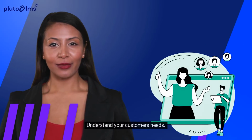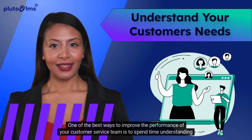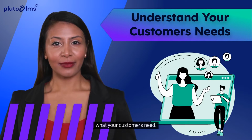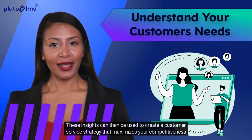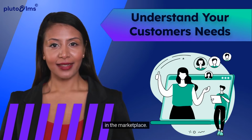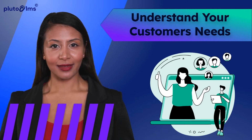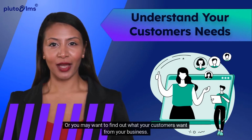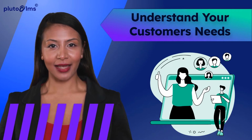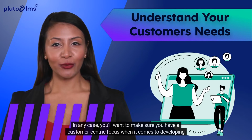Understand your customers' needs. One of the best ways to improve the performance of your customer service team is to spend time understanding what your customers need. These insights can then be used to create a customer service strategy that maximizes your competitiveness in the marketplace. There are a number of ways you can gain insights into your customers' needs. You might want to look at whether you're meeting the needs of your customers who are using your products/services. Or you may want to find out what your customers want from your business. In any case, you'll want to make sure you have a customer-centric focus when it comes to developing your customer service strategy.